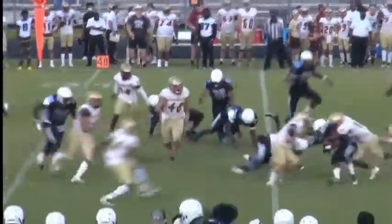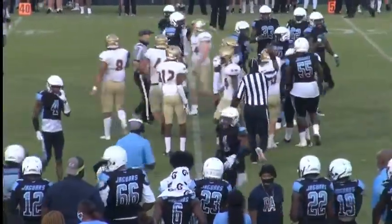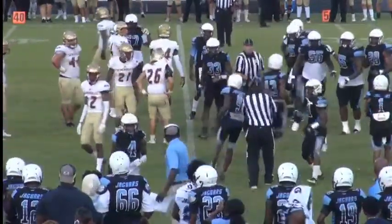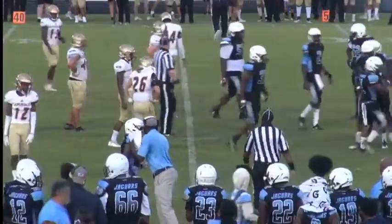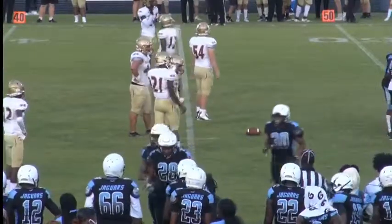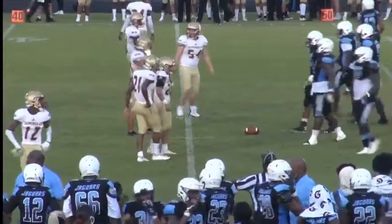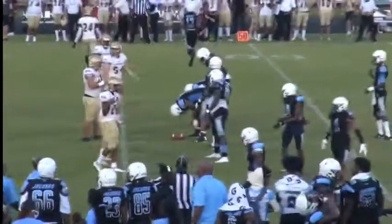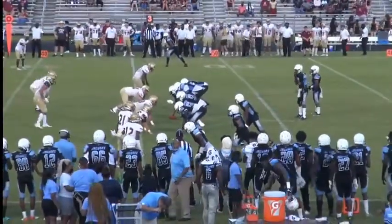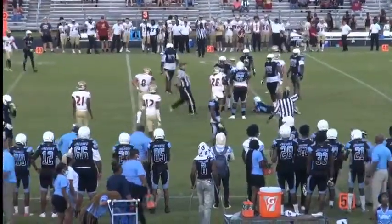Quarterback once again hands it off to number 11, JT Thomas. And once again, he's tackled in the backfield. Leading the way for the tackle is number 13, Ryan Knight. A loss on the play, about three, bringing up third and 18. And we had a fumble snap. That'll bring up fourth down.